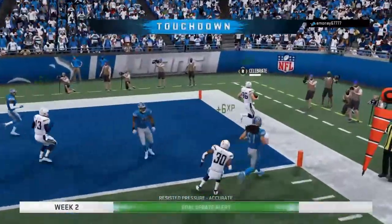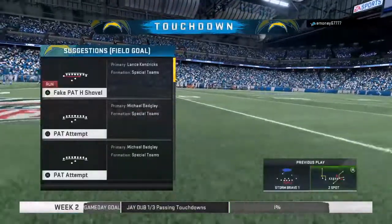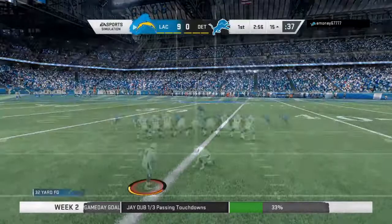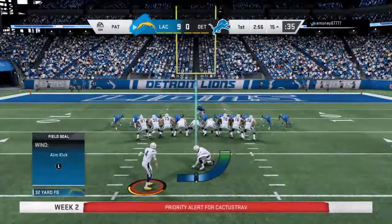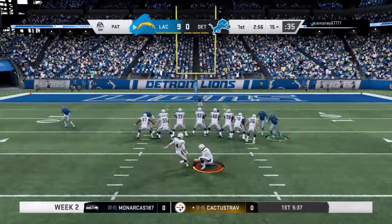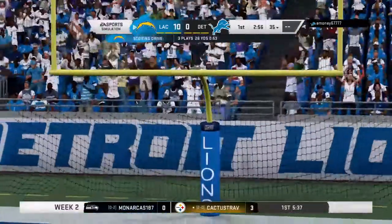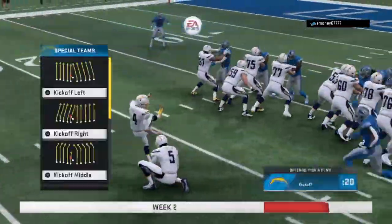And he's got his man. It's Henry for a Chargers touchdown. Hunter Henry, his first touchdown of the new season. For the Chargers, they're able to widen their lead. Extra point by Badgley, up and good. And the lead grows to 10-0.